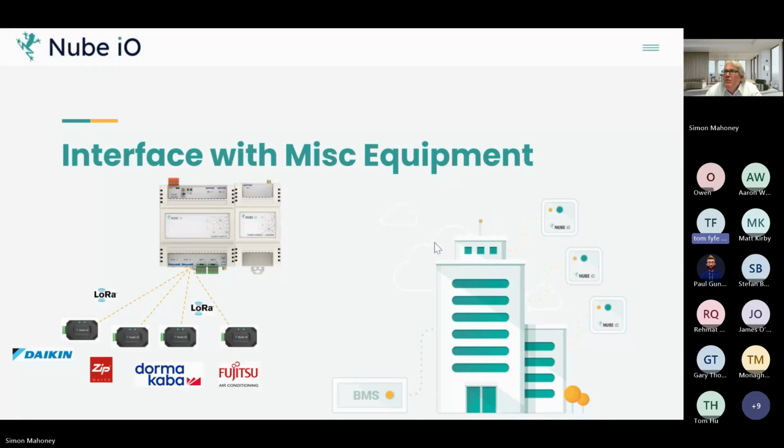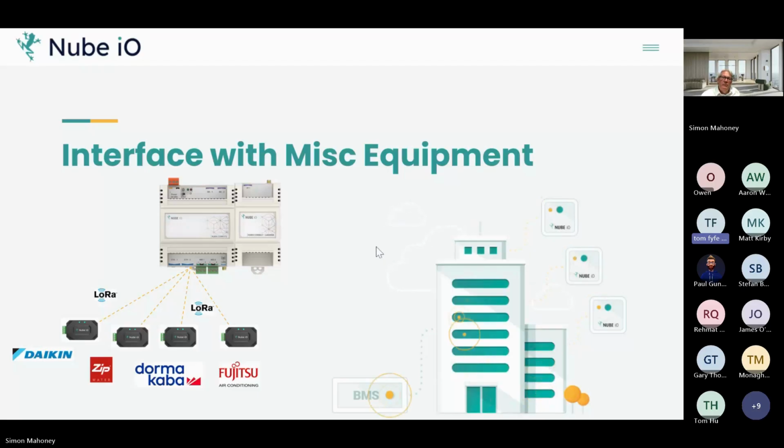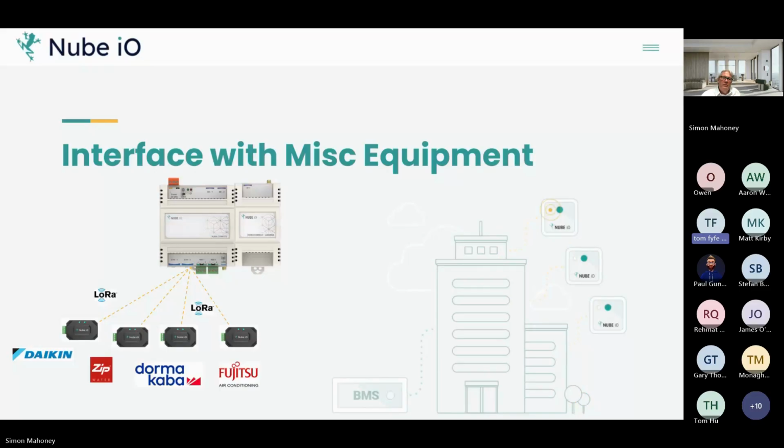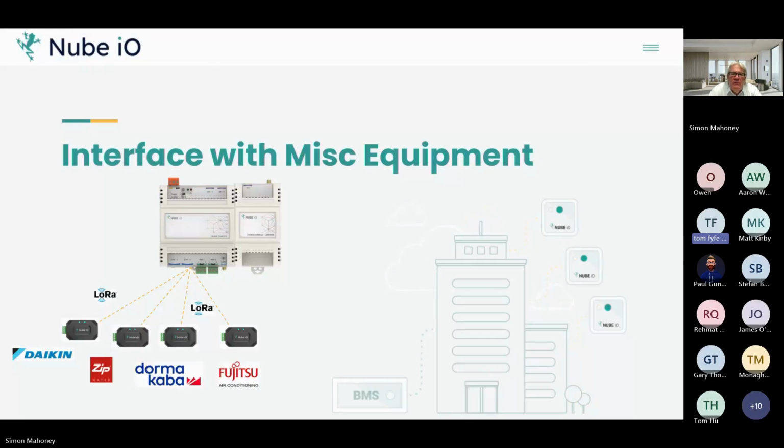I'm going to hand back over to Tom now. Tom's going to talk about interfacing with miscellaneous equipment. Yeah, so as part of the hardware program that we've done over the last few years, we've developed different devices to be able to connect through to HVAC and other assets. We did some work with Dormer Doors to connect their electronic doors to a gateway. We've worked extensively with both Daikin and Fujitsu on a connector for their split systems, ducted systems, and others. So there's no need for an expensive HLI card. Part of our hardware solution in OEM includes a lot of different applications in different asset types as well.